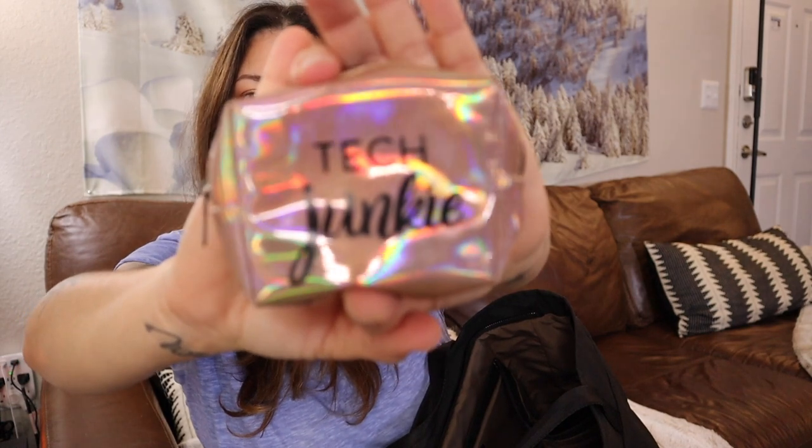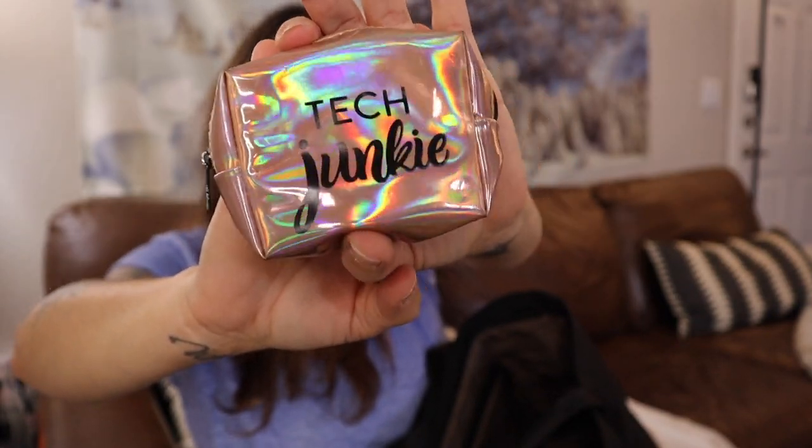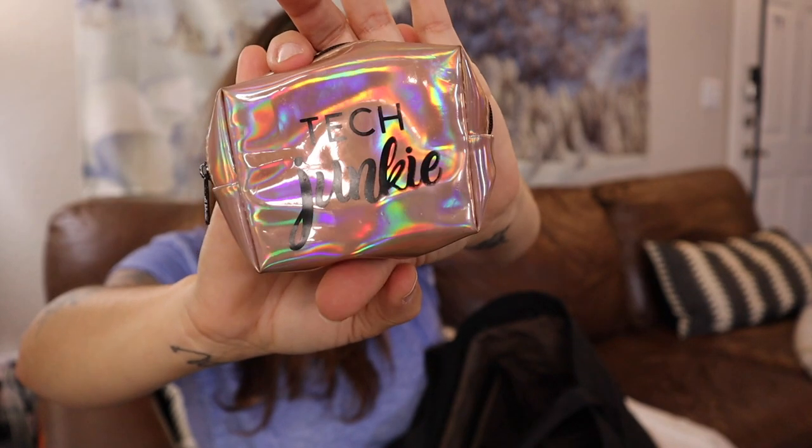Tech junkie pouch. Again, I got this a long time ago. Marshall's, TJ Maxx, one of those places. Now, what came inside was super cheap, and of course I've had to replace it with my Apple stuff, Apple headphones. And then I actually have one of the plug-in pieces. I mean, it's everything you need right there.